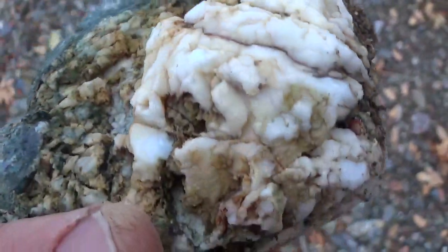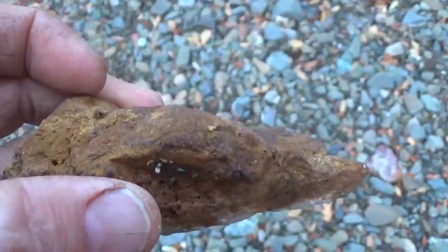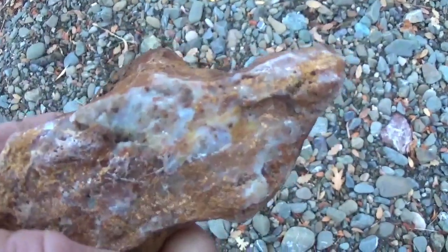Chunky looking quartz. That is a very thin little crevice agate. I guess it thickens up there a wee bit, but the rest of this is basically a solid chocolate brown massive rock that it is still attached to, like a frosting.